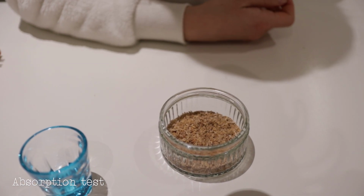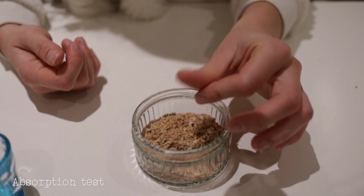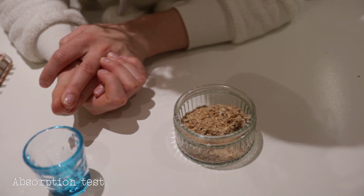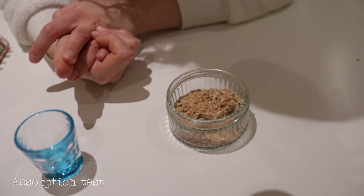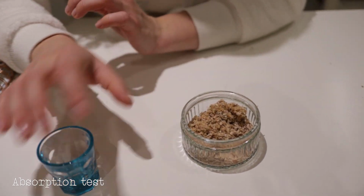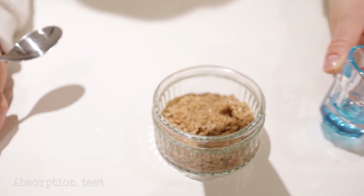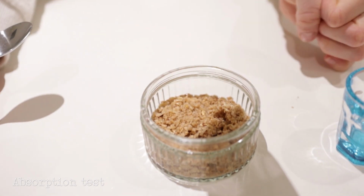Very similar to the Tofu Cat litter, it just soaked up everything instantly. Interesting. Yeah, but it definitely soaked up all of the water, and there's still some dry parts, like with the tofu one. Should we try another 15 milliliters? Yeah, okay. I'm just going to add another 15 milliliters of water and see what happens.